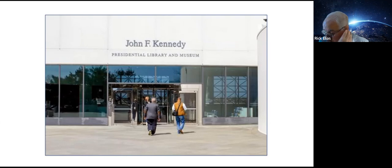Something that most people do not know is that the library is also the repository for all of Ernest Hemingway's papers. Mrs. Hemingway donated those to the library some years ago. I don't have time to get into the reasons why now, but they also hold all of the papers for not only the entire Kennedy administration and so on, but also the papers for Ernest Hemingway.